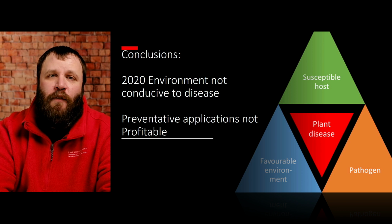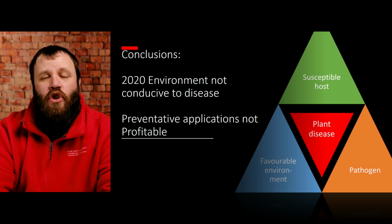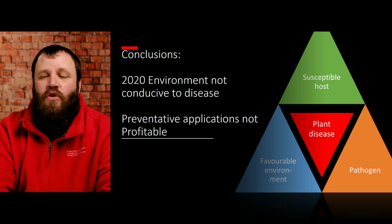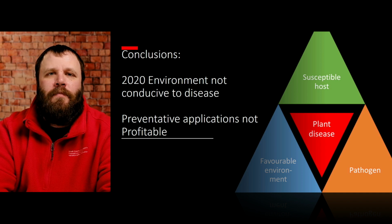Just putting fungicides out is not a good method for, number one, pest resistance management, but also for your bottom line. Just placing them out there is not a good management practice. You should scout your fields, determine if you need the fungicide, and then pull the trigger and apply the fungicide as needed in the field.